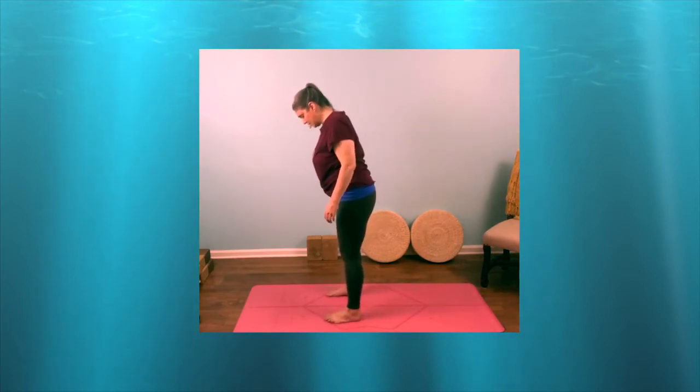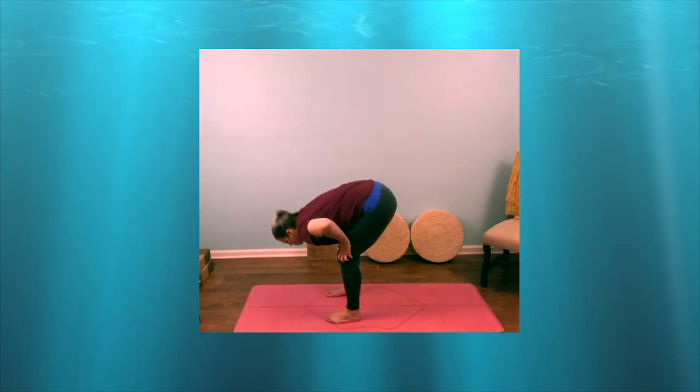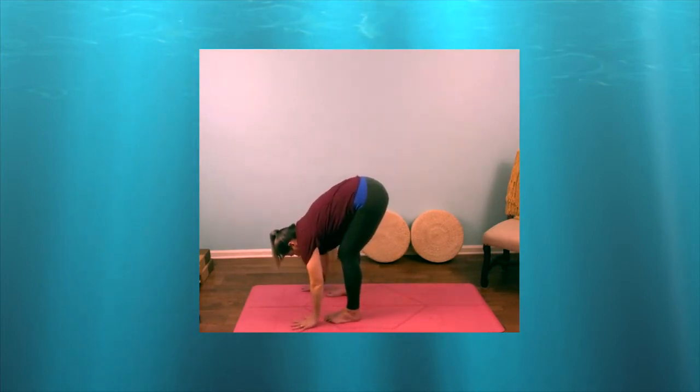Take your feet hip distance apart, bend your knees, and put your chest on your thighs. Put your hands on the ground. Relax your head. Breathe up and down your spine.